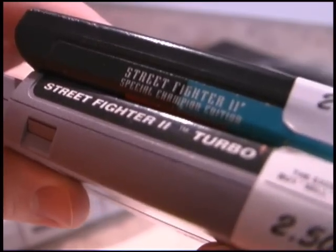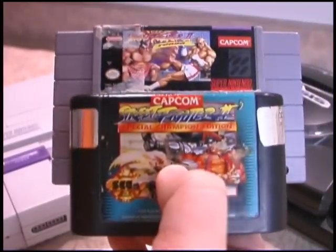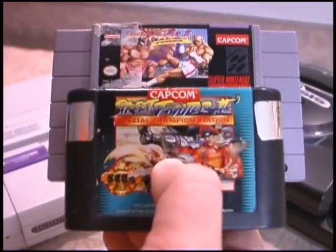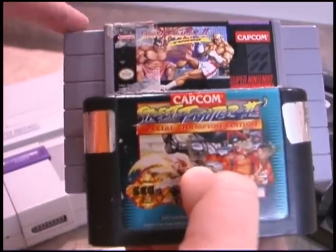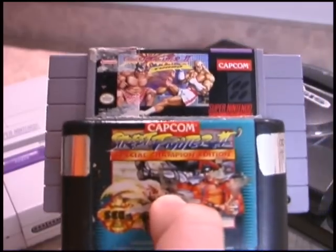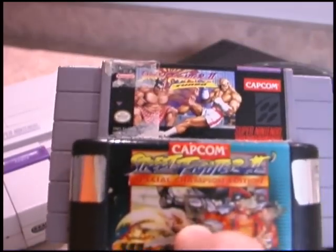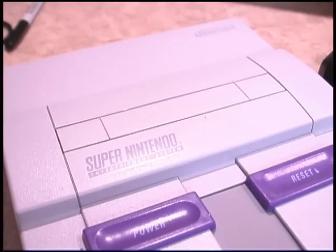Street Fighter II Turbo. On Classic Game Room, we're here to find out what the difference is between these two game cartridges. The Super Nintendo game cartridge is enormous compared to the Sega Genesis. Let's plug these into their respective game systems and put them head to head in a challenge to the death.